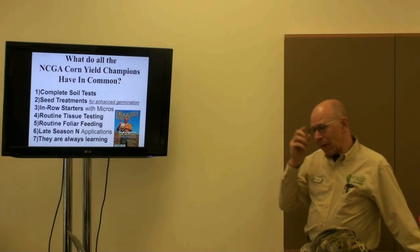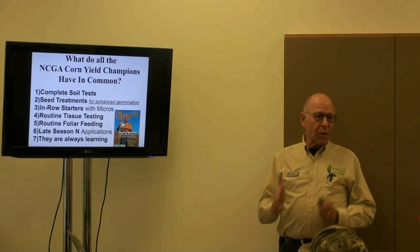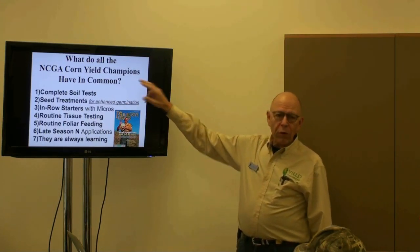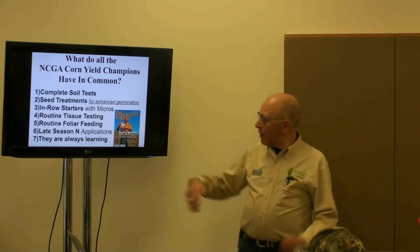So unlike most of the magazines at my house that get stacked up on the table until they fall off on the floor, my wife throws them in the trash, this one I thought, you know, I'm going to read every single article, and I'm going to look for this, try to answer this question. What do these people all have in common? Every single one of them does all 7 of these things. And so I basically put this together.